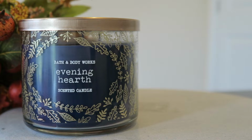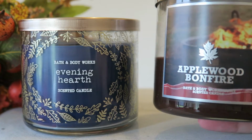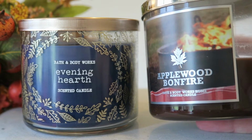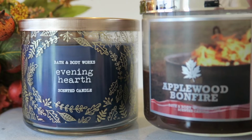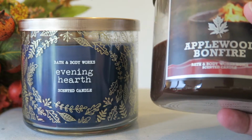So then, two more to go through here. I'm trying to go fast. Applewood Bonfire. I really like this scent. I haven't finished burning through it because I liked it so much and I hoped it would come back, and it never has. This was 2013, much better labels than 2014, and actually I like this collection better than this one on the left here as well.